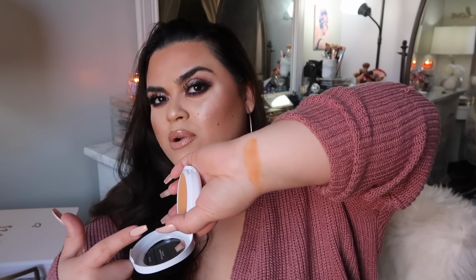On a really, really dark skinned person, maybe this would work as a brightening powder, but I'm not understanding what person would use this color as a setting powder or even a bronzer. It's orange, so I'm disappointed in this shade. The other ones seem okay. The powder itself is very pigmented, very creamy. So maybe I have to look at the other shades, but this shade in particular just has me a little confused.